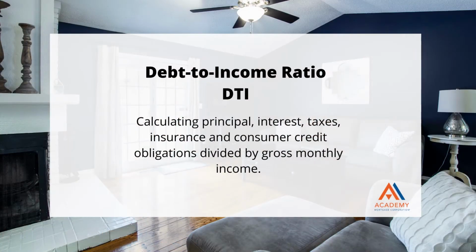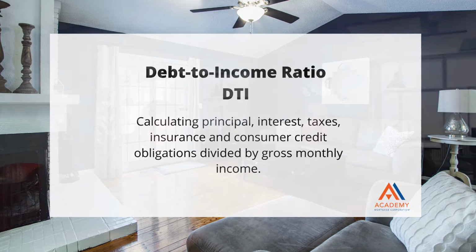So debt to income ratio is a ratio between your monthly expenses in relation to your income. We have baselines with every loan program on what is the max debt to income ratio acceptable. Granted, you can have some compensating factors that can bring that up, or other factors that in fact you need to stay even under what that baseline is.